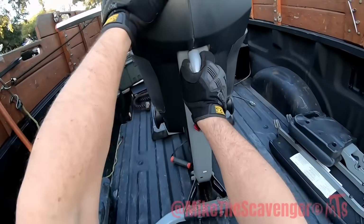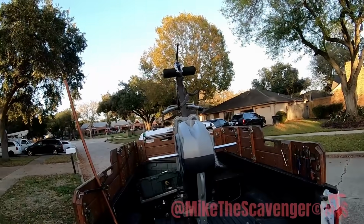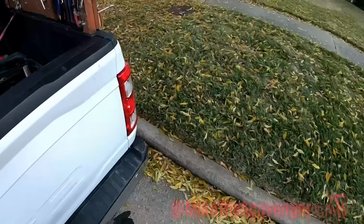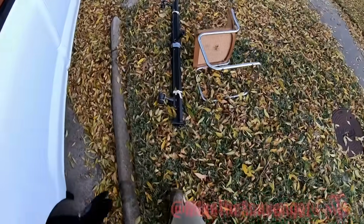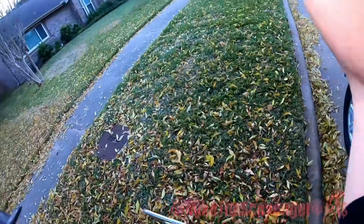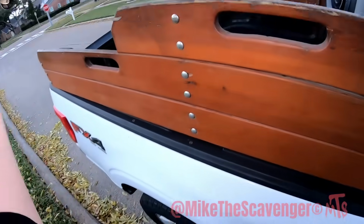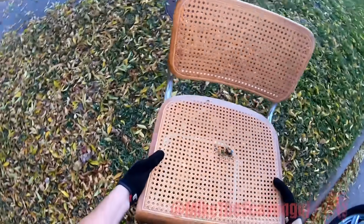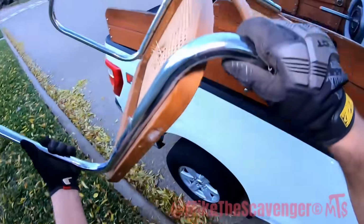Fitness station. Look how tall that sucker is. Whew. Man, look at the pretty foliage. Our December is like what it is like in September, October up north. Look at that old chair. Let's go.